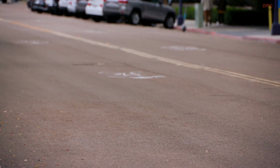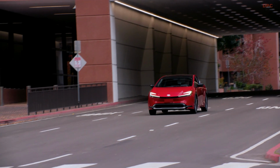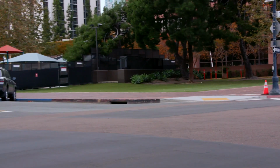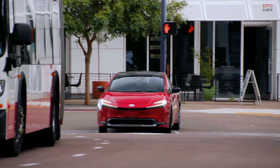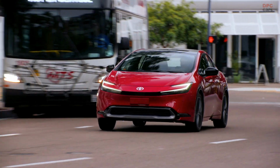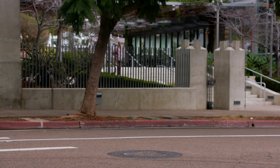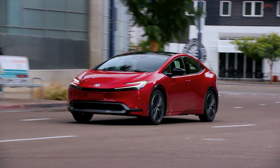That said, this is still a Prius, and so these playful road manners are matched with incredible practicality and efficiency. In fact, front-wheel drive models have an EPA estimated rating of up to 57 mpg combined. And this efficiency extends to all-wheel drive models as well, which have up to an EPA estimated rating of 54 mpg combined, along with the added capability to trek through more unpredictable conditions.